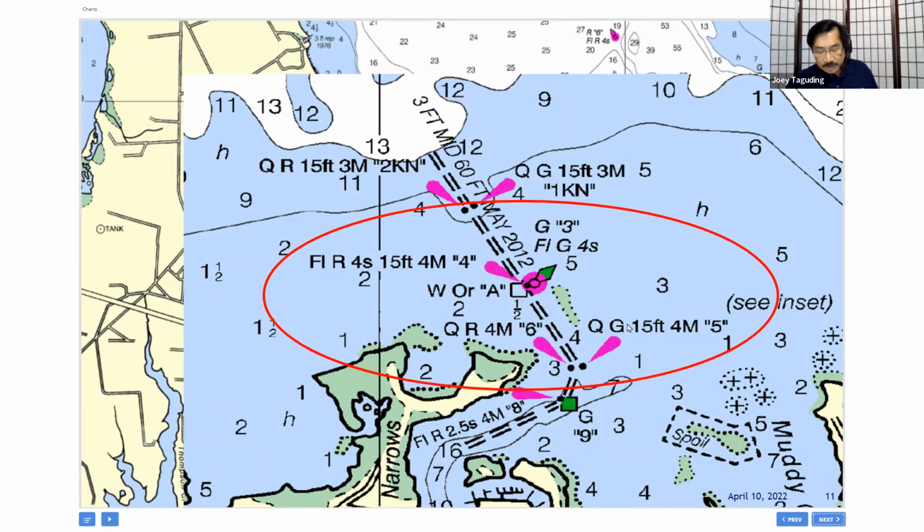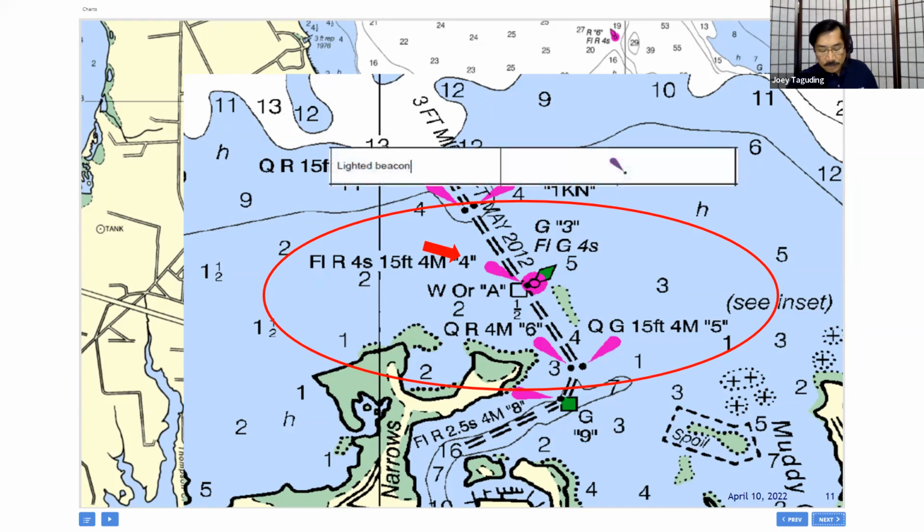So this is the entrance to Kent Narrows. There again, you see all the numbers within the red circle. You see symbols, a little green triangle. You see the letters. You see the numbers themselves. We see the magenta exclamation points, filled-in circles, square green boxes, and we're going to talk about those. The number four that you're pointing to right now.